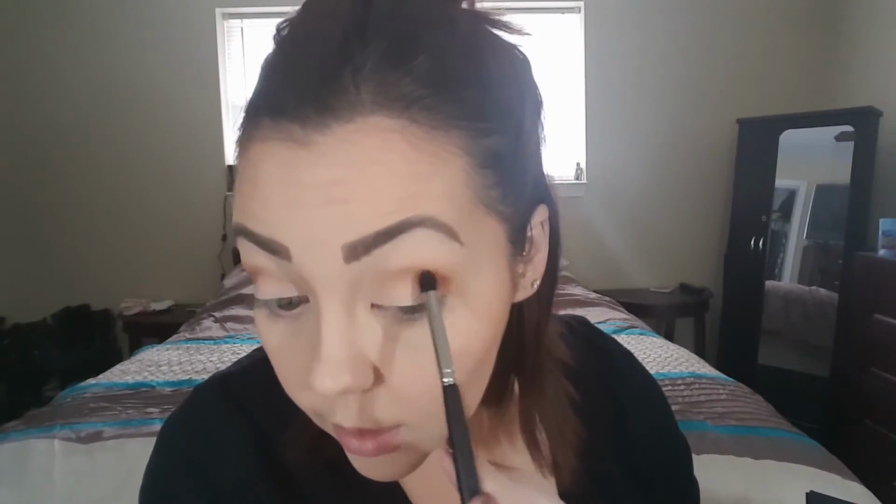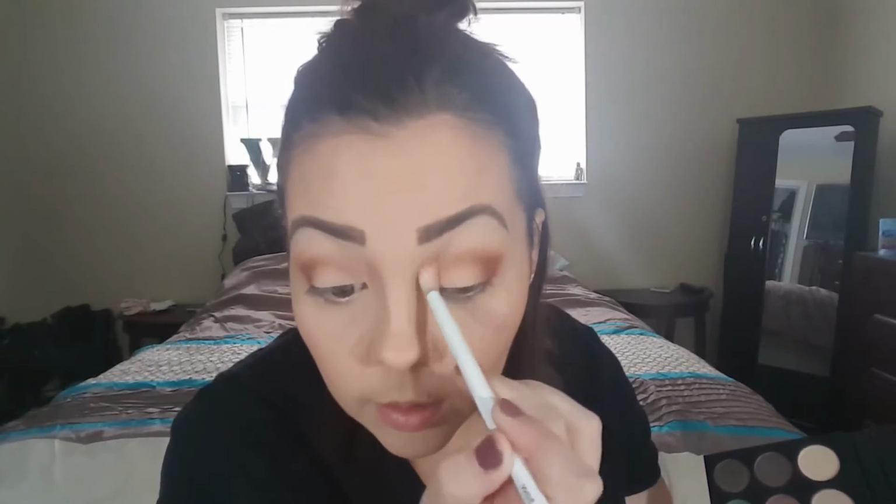really happy with these eyeshadows right now. I'm going to go back in with my fluffy brush in that mustardy color and just kind of buff out the edges toward the brow bone. I went ahead and blended that out. These shadows, oh my god, they're so pretty.